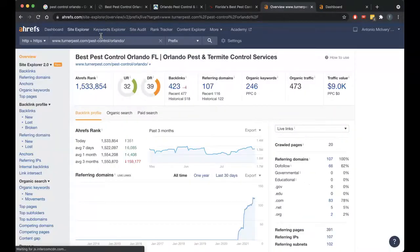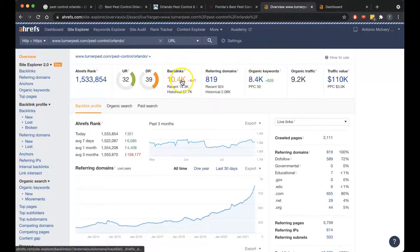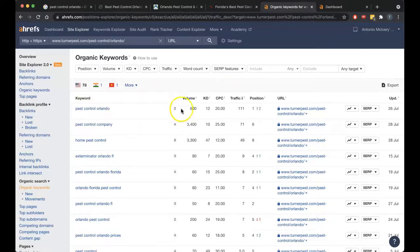This tool does its best to estimate what Google knows about a website. So if we look at the actual root domain of Turner Pest, they've got about 10,000 backlinks across 819 websites. They're being found for approximately 8,400 keywords. I want to drill in on the Orlando related keywords, so I'm going to go to this exact URL and drill in here and look at their keywords. So Pest Control Orlando, 600 searches. They're in position 1. They're getting 111 clicks just for that keyword.